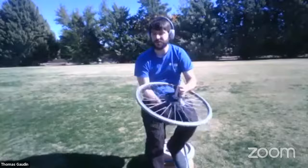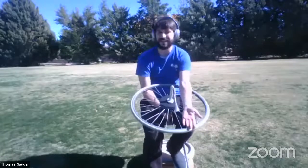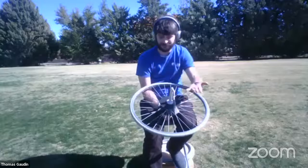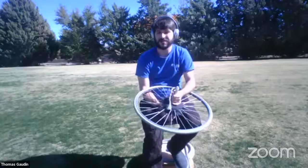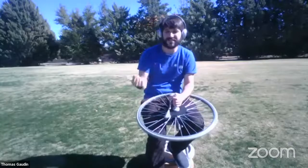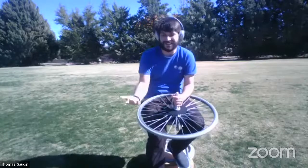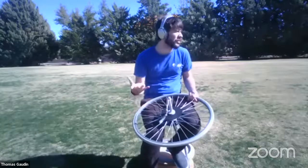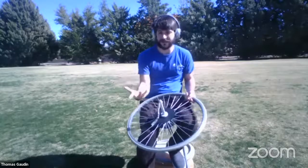So if I were to have a student who was building a bot like that, I might tell them that you need to take this effect into account. Otherwise, you might be in trouble and you might have a hard time attacking your opponent instead of doing crazy flips around the arena, even though it does look really cool. So these are two big demonstrations that I think are important to the physics of what these battle bots do.